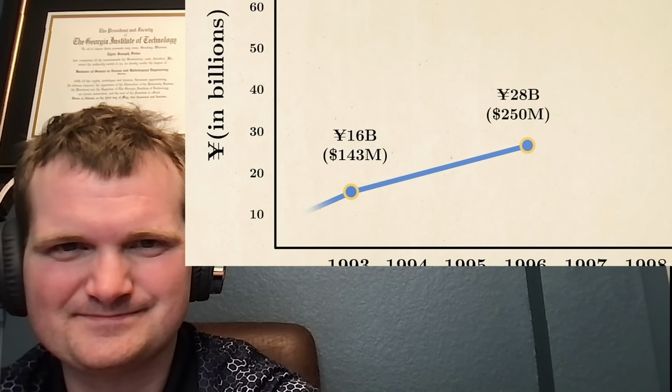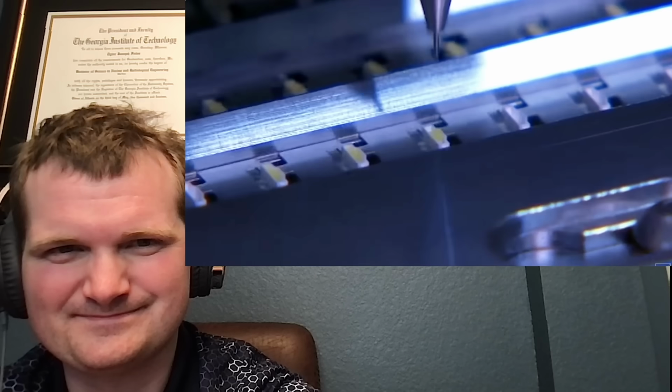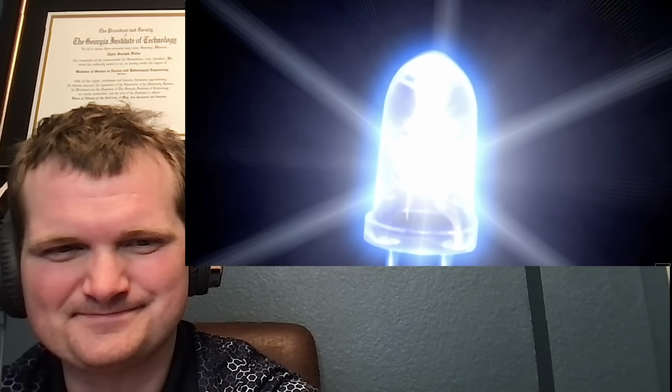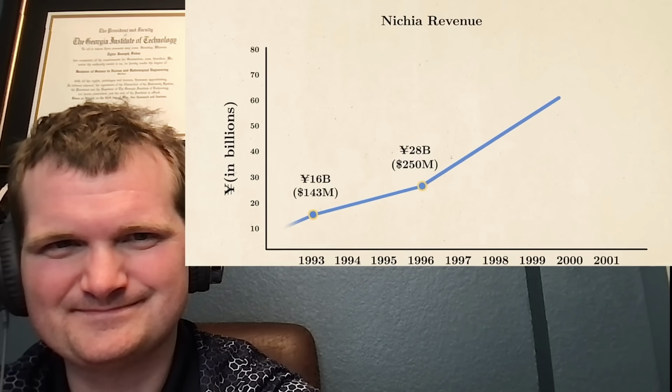In 1996, they made the jump from blue to white by placing a yellow phosphor over the LED. This chemical absorbs the blue photons and re-radiates them in a broad spectrum across the visible range. Soon enough, Nishiya was selling the world's first white LED. It was just as simple as capping it, but you have to have the true blue for it to work. At last unlocking the final frontier so many had doubted, LED lighting. Over the next 4 years, their sales doubled again.